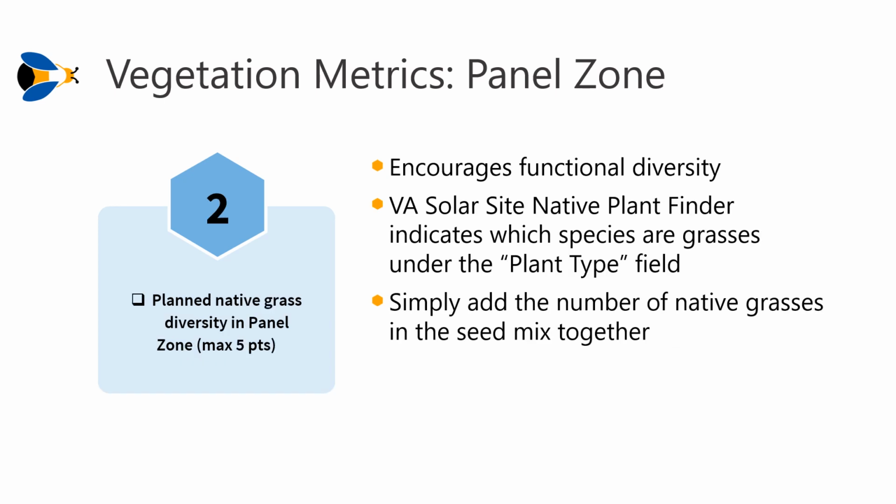Question 2 reads, planned native grass diversity in the panel zone. This question encourages functional diversity by asking you to focus on not just the flowering species that benefit pollinators, but also the grasses that can provide habitat for those species. The Virginia Solar Site Native Plant Finder indicates which species are grasses under the plant type field. Add the number of native grasses together in the seed mix to get your answer.